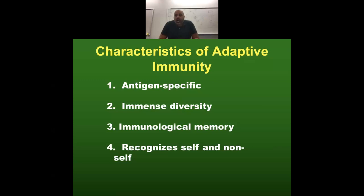Recognizes self and non-self. Every cell in your body has a name tag on it saying it's you, unless you're O negative blood type. That's the only one that doesn't. It is important that we recognize self so we don't attack self. When we misidentify self, that's autoimmune disease. We're attacking self because we think it's foreign, and we're very efficient at it. So this is where immunosuppressive drugs come into play. We're turning down that system so that you don't damage your own tissue.